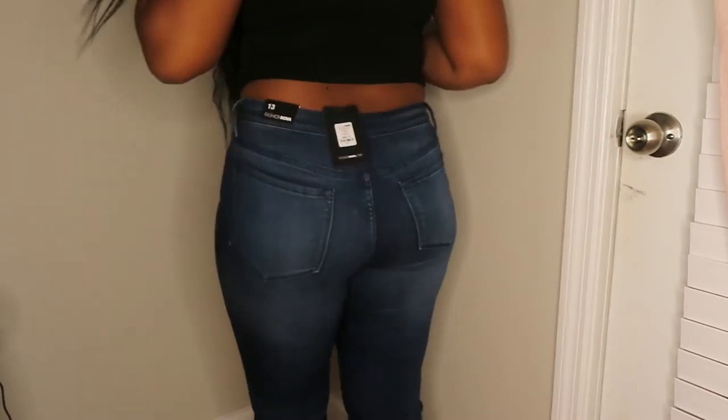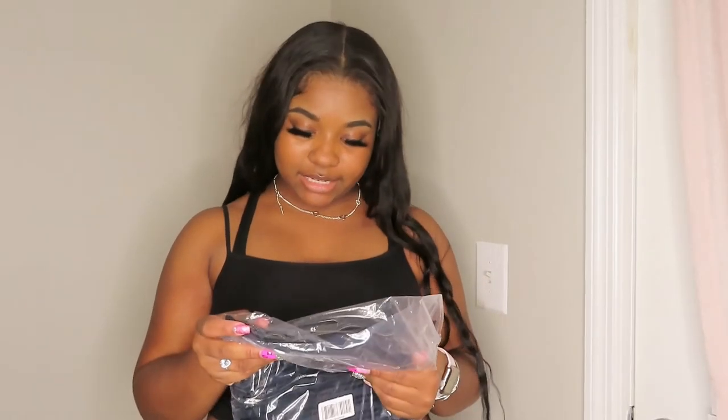These actually look really good. These aren't high waisted. They're like mid rise, but they still look good. All the way to my ankle, of course. These look so good and feel so soft. Love these.